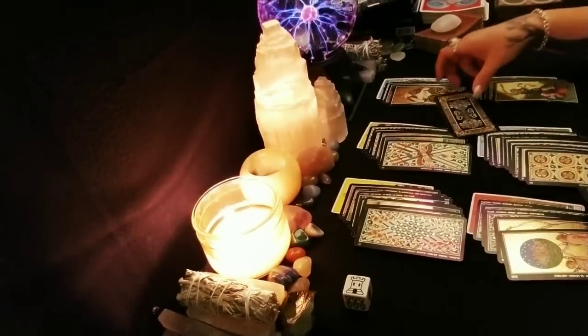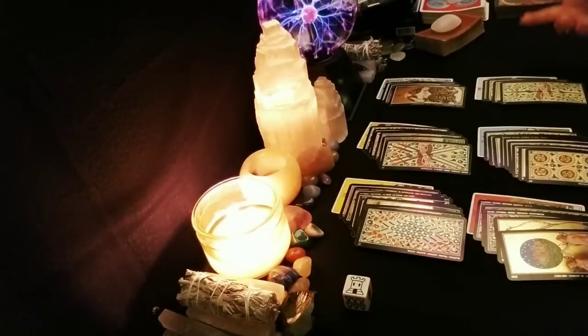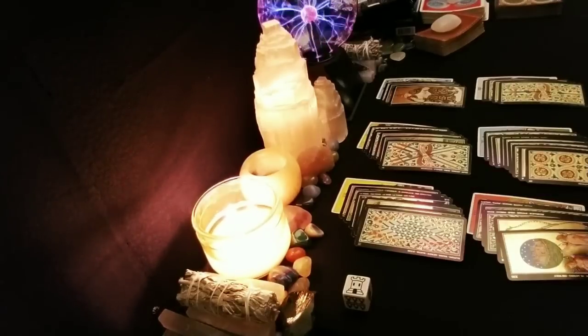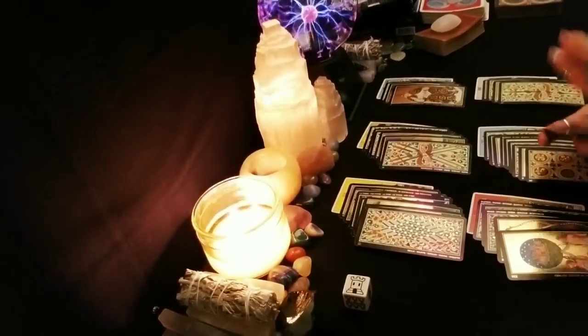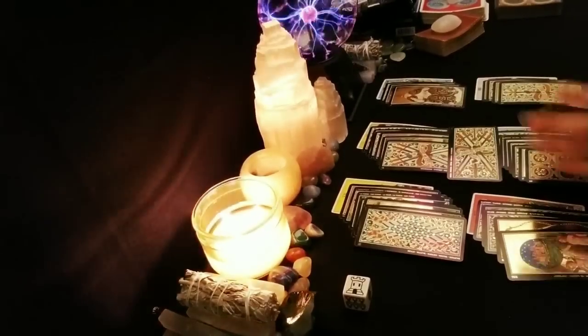Clarify Strength. The Ace of Swords, but I see some realizing the truth. I see some communication opening up. Clarify the Ace of Swords, please. Clarify the Ace of Swords.